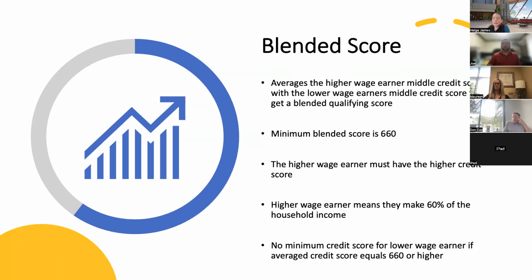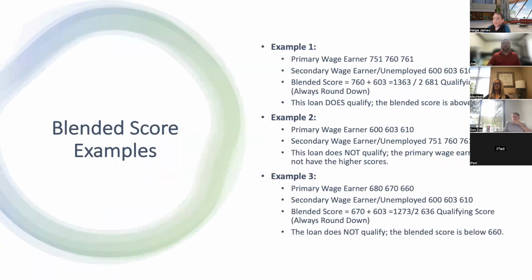The person that makes the most money in that household has to be the one with a higher credit score. And what does it mean they make the most money? That means that they make at least 60% of the household income. And there's no minimum credit score for the lower wage earner if the average credit score is 660 or higher. So like we talked about on this program, you've got to have that 620 credit score. There's no minimum if you're blending the score.